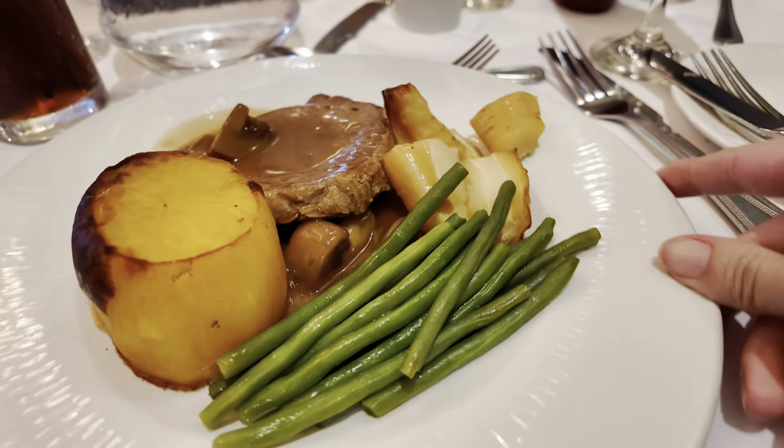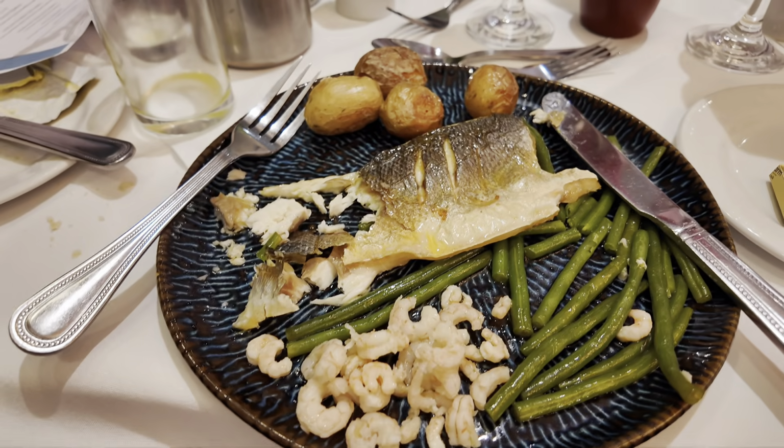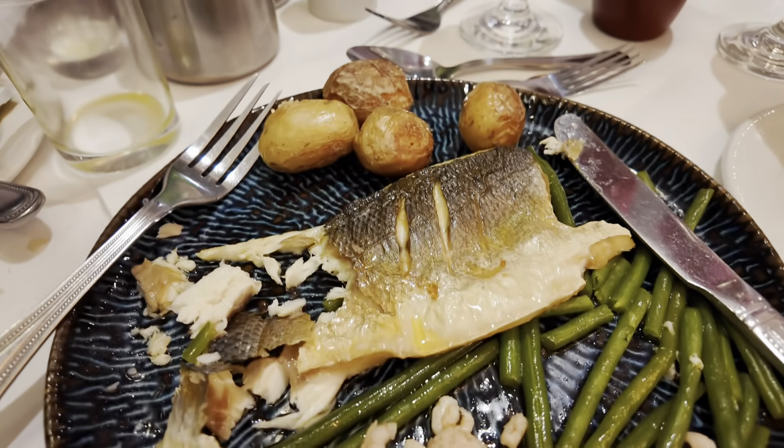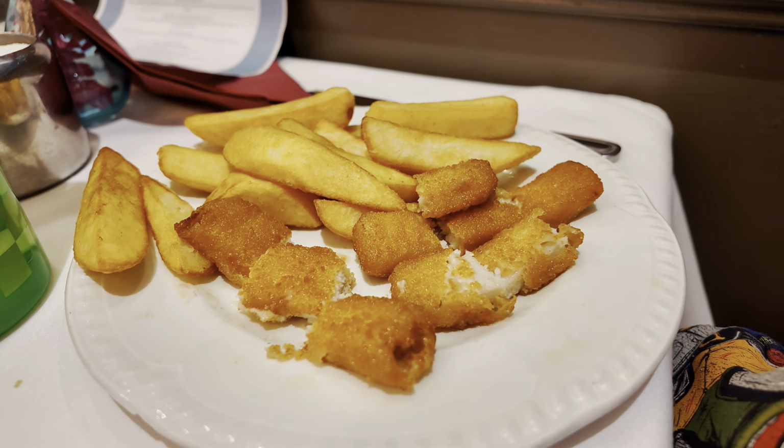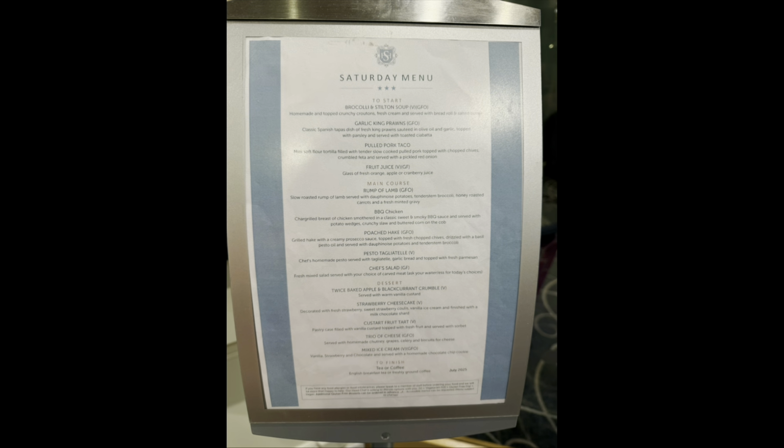Stu ordered the sea bass, which he said was delicious. And then the boys, Jack ordered chicken nuggets and chips, and Joshy fish fingers and chips, which they both enjoyed. Saturday's menu was Stilton soup and tacos, and for main, rump of lamb and barbecue chicken.